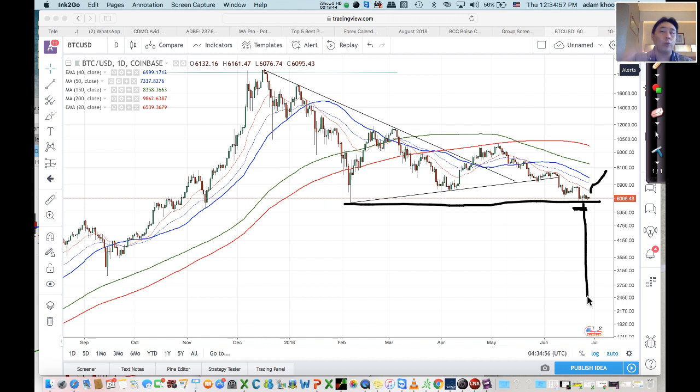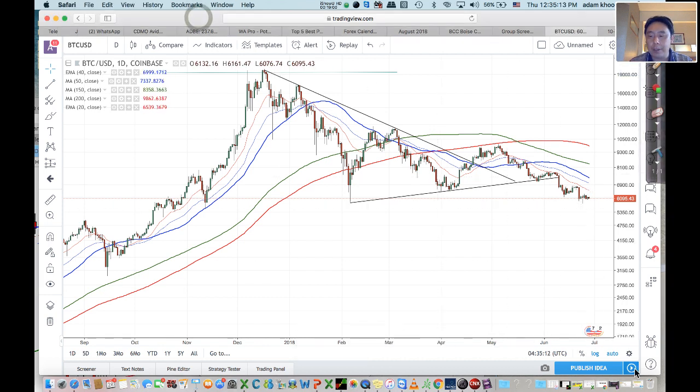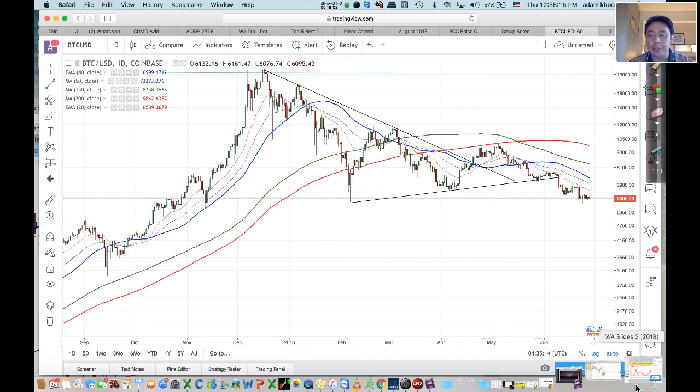So will it still reach 25,000 by the end of the year? Who knows? It may still do so, but for now it's on a downtrend. You should not be holding any long positions on Bitcoin. It's on a very, very clear downtrend. You never know how low it can really go, guys. Okay, so that's my basic quick analysis on the markets.